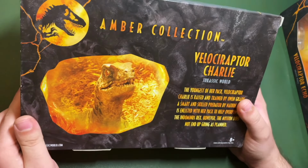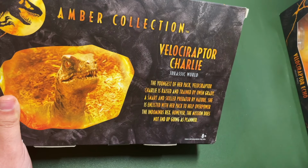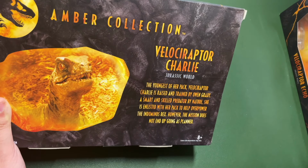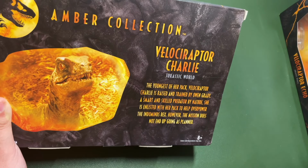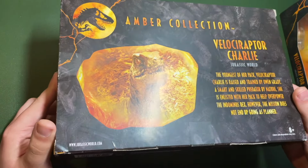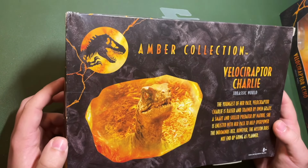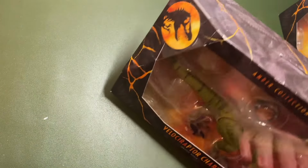And this is Velociraptor Charlie on the back, and it says, the youngest of her pack, Velociraptor Charlie is raised and trained by Owen Grady. A smart and skilled predator by nature, she is enlisted with her pack to help overpower the Indominus Rex. However, the mission does not end up going as planned. I don't have any complaints about this box. It's very nice. The design is beautiful. I think we should move on to the other Raptors, because I do have some pretty big issues with those. So let's move on to the next box.